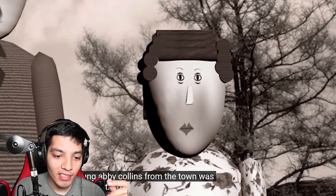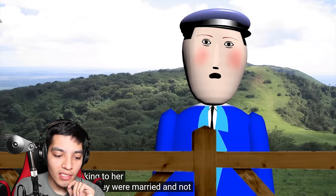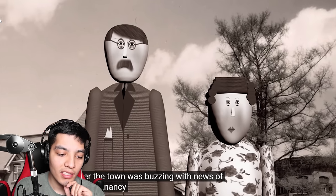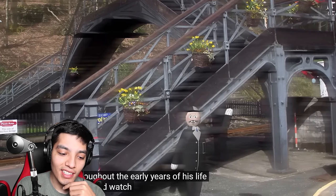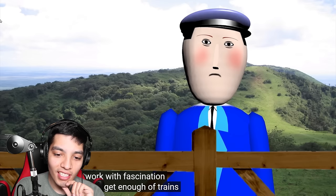The town was working there when Professor Hans took a liking to her. Soon they were married, and not long after, the town was buzzing with news of her pregnancy. Baby Thomas was born in 1968. Baby Thomas! Throughout the early years of his life, he would watch the growing railway network with fresh fascination. He couldn't get enough of trains.